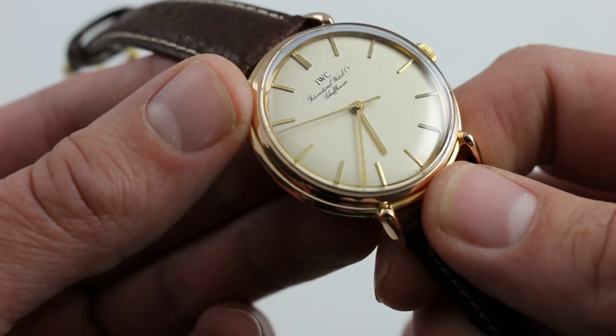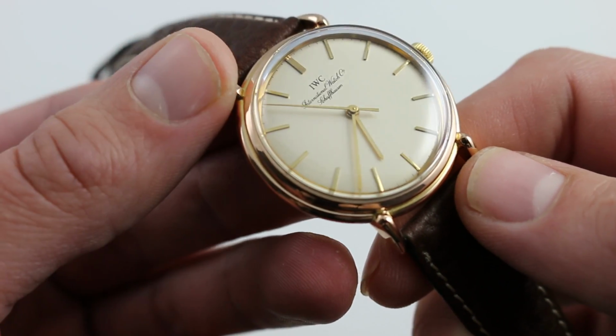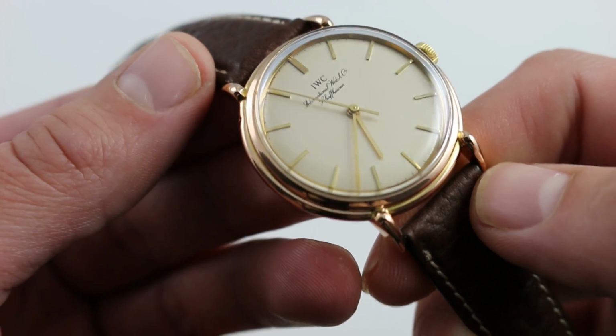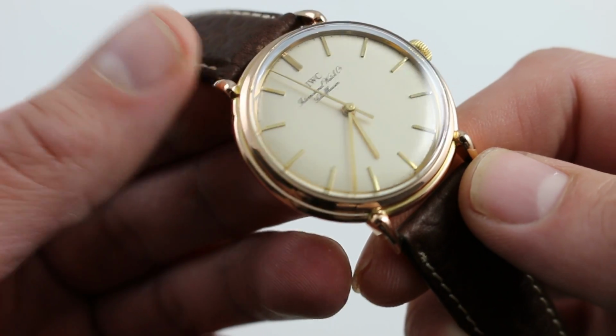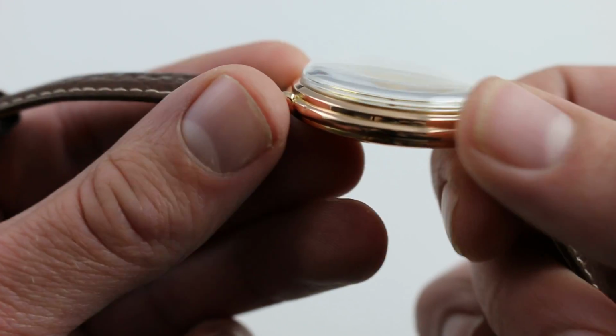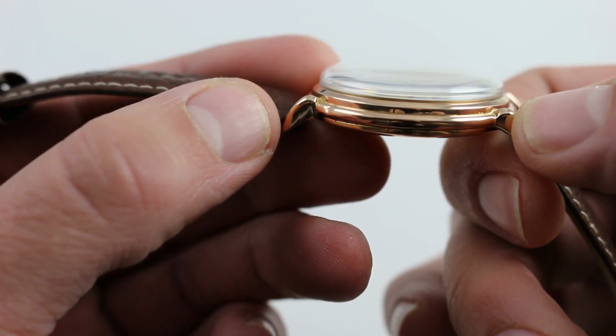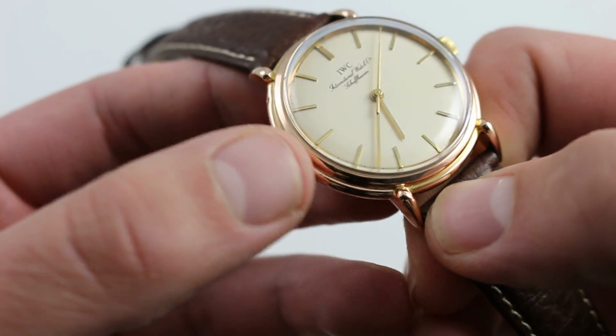It's an unusual material for IWCs of this period, which tended to be technically inspired utility watches, more often than not simply rendered in steel than any precious metal. When rendered in gold, generally yellow, very rarely rose or red. And this example is incredibly intense. This is far more than your standard rose gold. It does verge on what today would be called red gold.